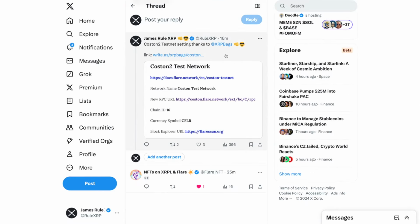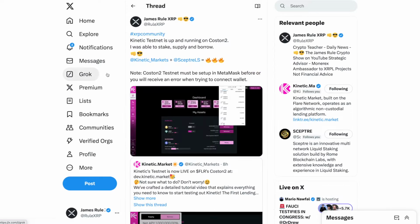Now, also, I'm going to leave a link to this below as well. The Coston2 testnet settings for MetaMask. And what you do, you're going to go in, you're going to add a network, I call it Coston2. You're going to have to put the RPC URL, the chain ID, the currency symbol, and the block explorer information in. If you've never done it before, take your time.